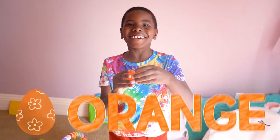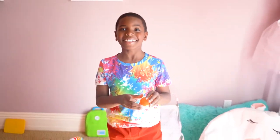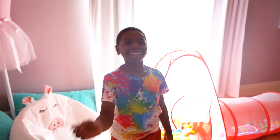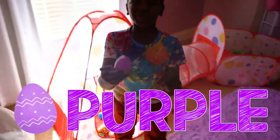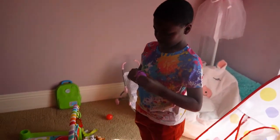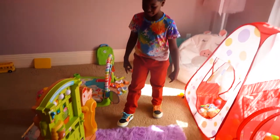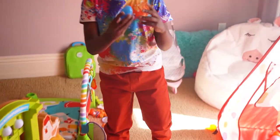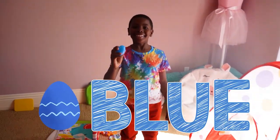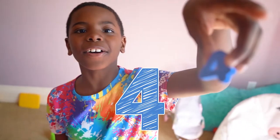It's an orange egg. Wow. Nothing inside this one. Let's keep looking. Come on guys, let's go in here and see if I can find it. It's a purple egg. Let's see what's inside. Nothing. Let's check the garden. It's a blue egg. Let's see what's inside. It's a 4. What color is the 4? It's blue.